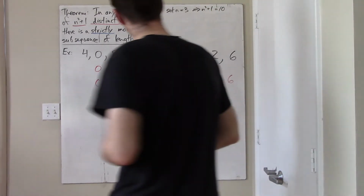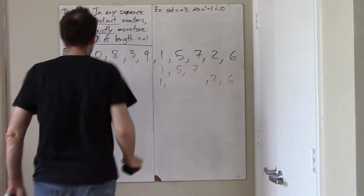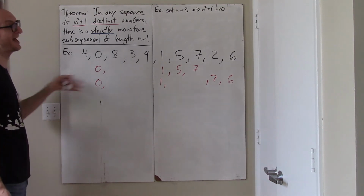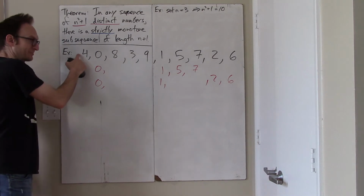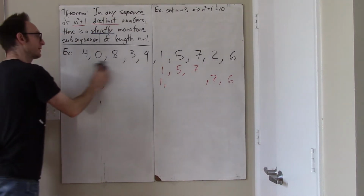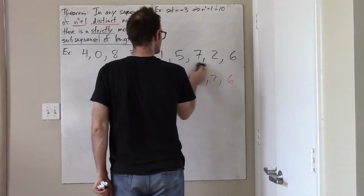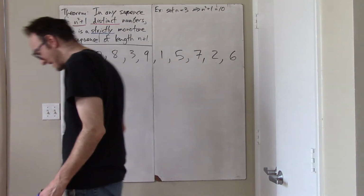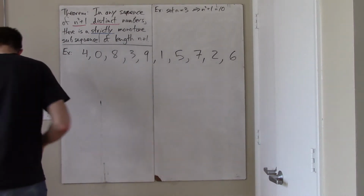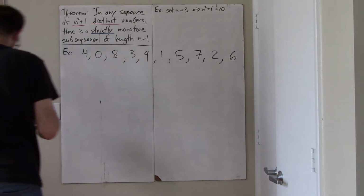Okay. Alright, so why must there be this subsequence of length 4? And of course, I want this proof to be general enough to refer to any sequence of length 10, not just this particular sequence. And also not even sequences just of length 10, but any sequences of length n squared plus 1. Okay, so what I need now is some sort of systematic way of finding all possible subsequences which are monotonically increasing and monotonically decreasing. And so let's introduce a little bit of notation.